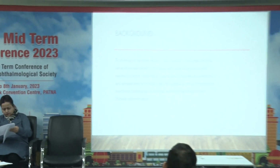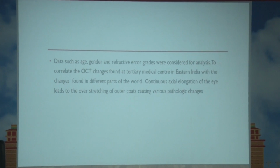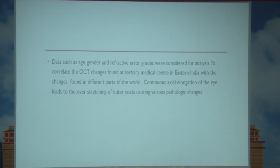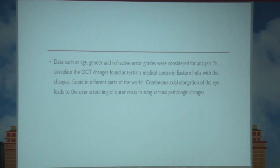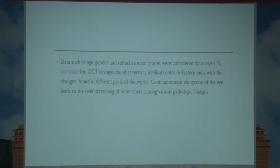According to histological studies, the retina becomes atrophic and degenerates in myopic eyes, particularly at the posterior pole, and these changes are associated with the high frequency of macular abnormalities. Data such as age, gender, and refractive error grades were considered for analysis to correlate the OCT changes found at a tertiary medical care center in Eastern Bihar with the changes found in different parts of the world.